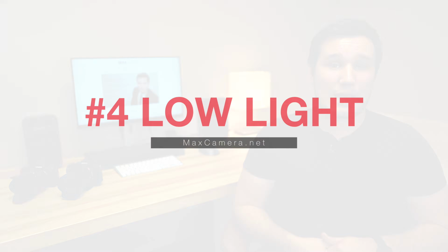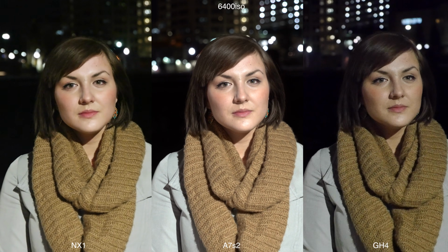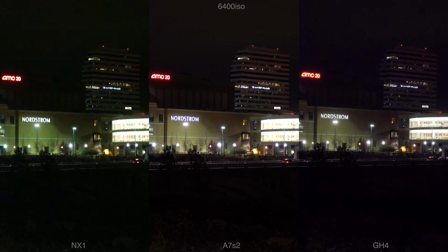Number 4 is the low light performance. Of course, this is a huge reason why a lot of people switched over to the original A7S. You have that really large full frame sensor, you have the low megapixel count, you have good processing, and it makes for basically the best low light camera for video that's out there, even cameras that cost multiple times more than this camera. Now, the A7S2 has the same sensor, has updated processing, so it does have a little bit better low light, but there's nothing else that comes close to this camera.